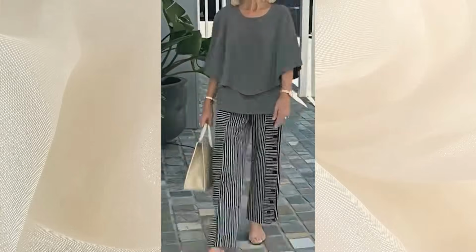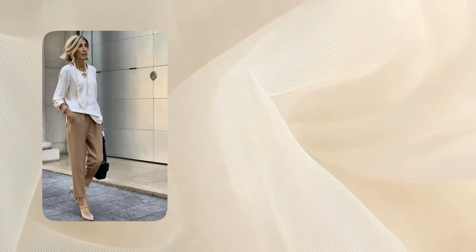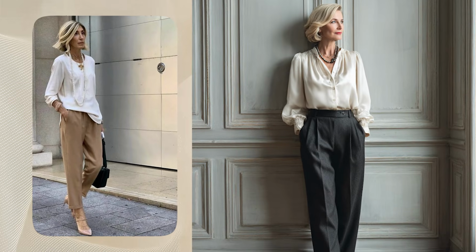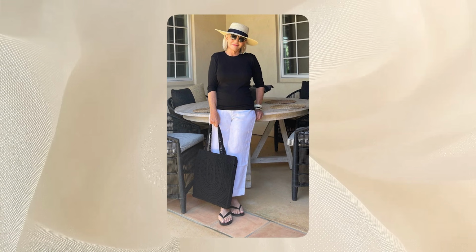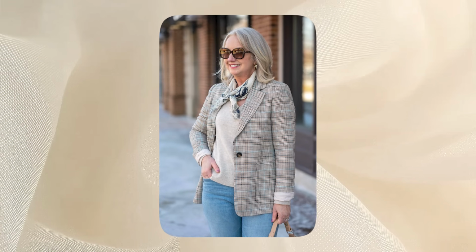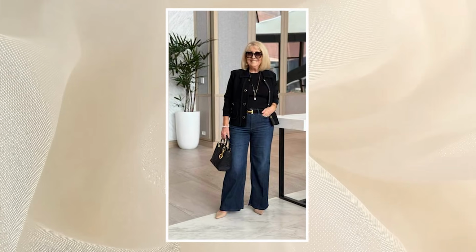Mistake 2. The second mistake is creating a strong, horizontal break across the body. When the top and bottom contrast strongly, the eye stops at the dividing line and your silhouette becomes visually split into 2 blocks. This interrupts your natural vertical line and pulls your height downward. Even classic outfits can look shorter, simply because the colors cut the body in half.